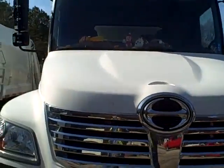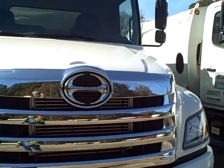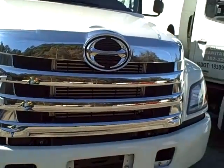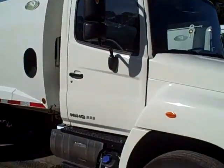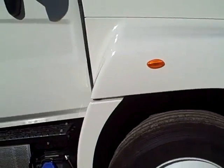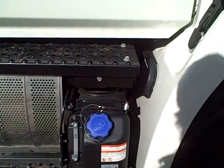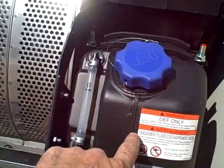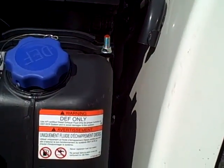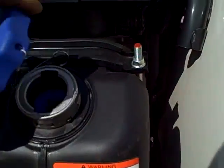13 yards, a lot stronger than the 11 yards. We like it. There's the Hino 09, the 11 yard, and this is the new 13 yard. It's got a different grill on it, and it's longer, and it's got an exhaust DEF. It uses a certified exhaust fluid, and somehow it cleans the exhaust as it goes in through this tank here.